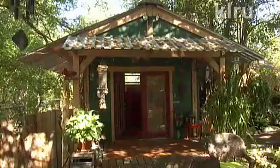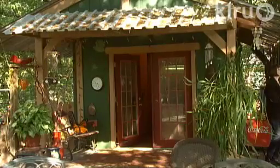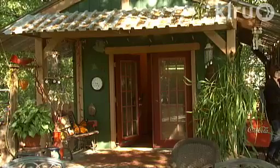One project started as a wedding present. When David moved in, we turned the garage into a little den area. And so we didn't have a place for all his tools and all his projects. The frame out was done by friends for our wedding. It was a wedding present originally.